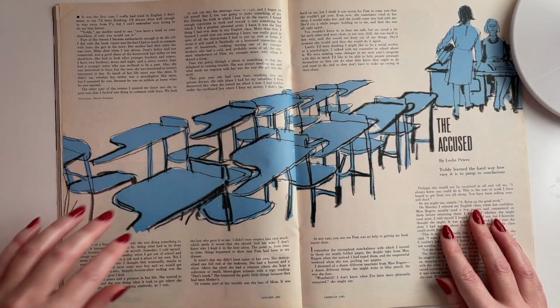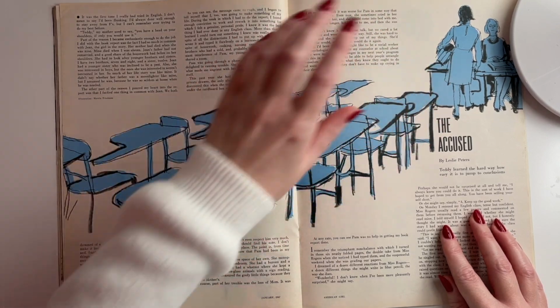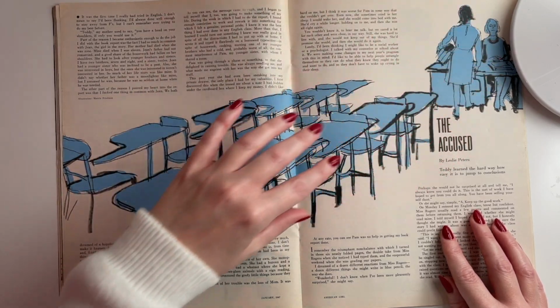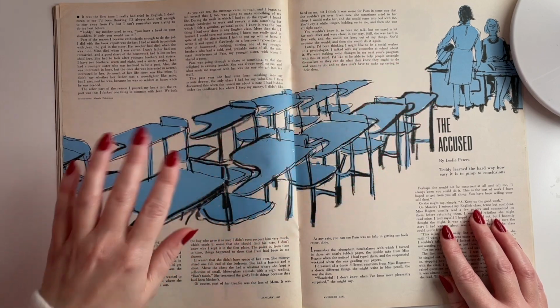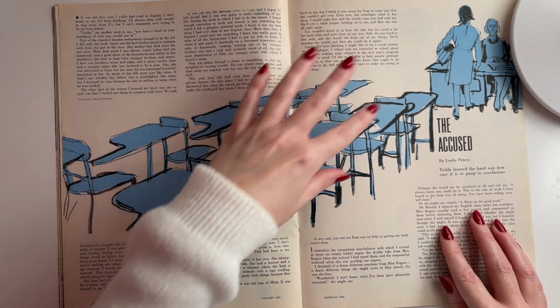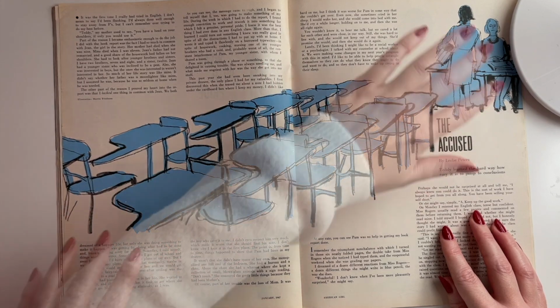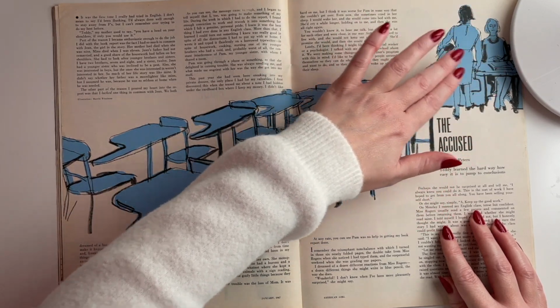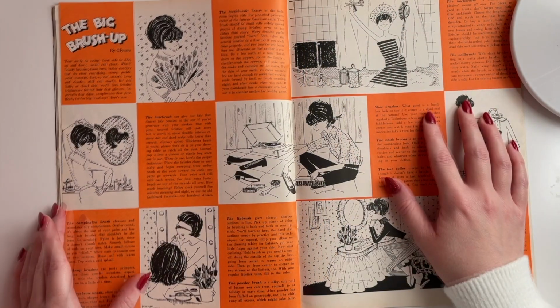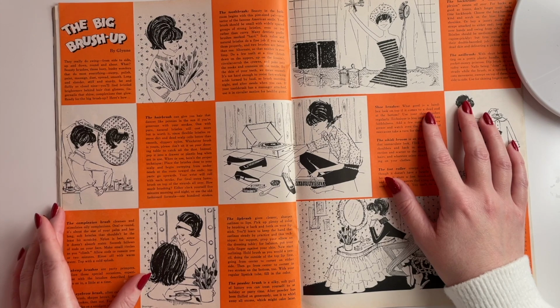The illustration here goes across both pages. Another one-color illustration. This time it's all in this sort of nice to have in here. A cute little idea for a segment.